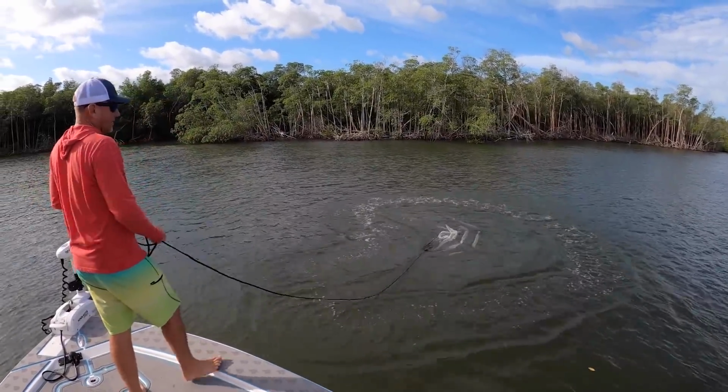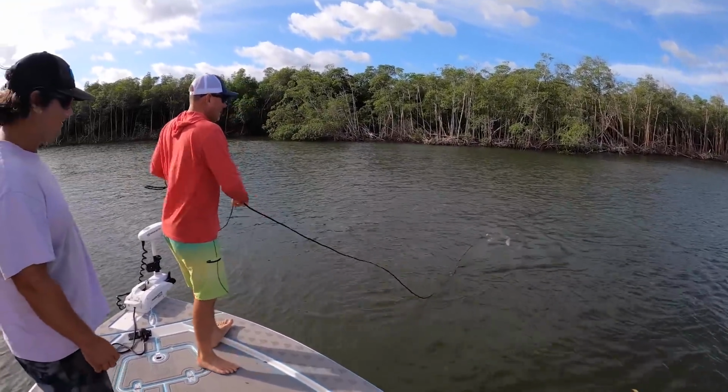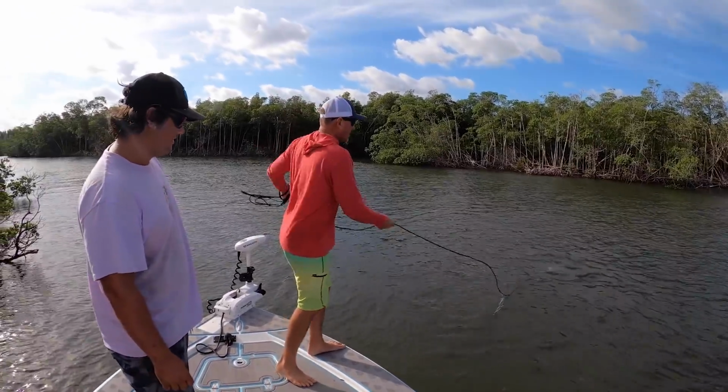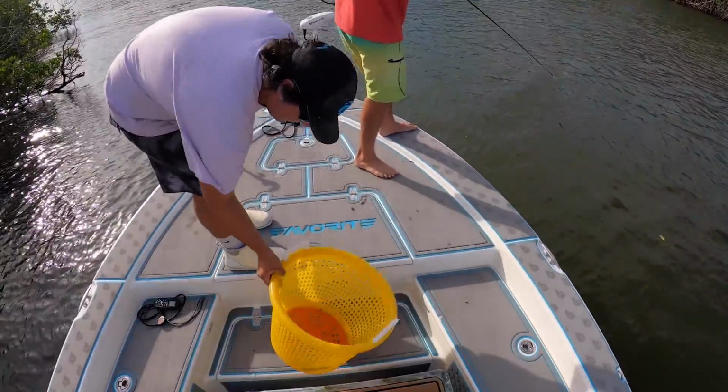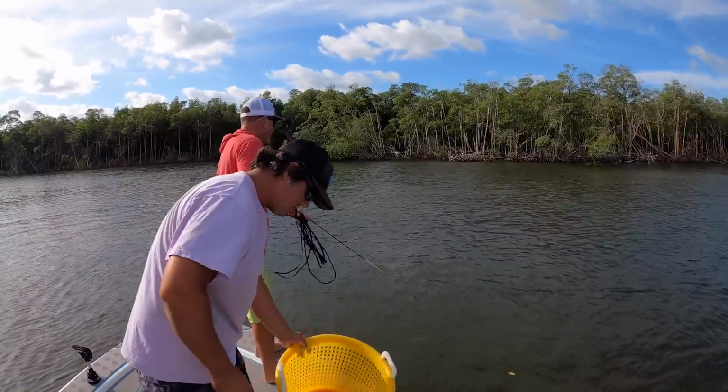Oh my goodness, I threw a banana cast. I will give you a tech tip if you're cast netting. Always get your net wet before you throw it. Grab that basket, put it right there. Oh, I'm way ahead of you. Eon's ahead of you, Gabe.